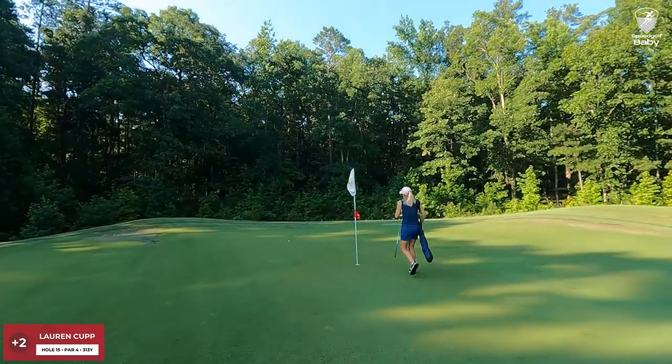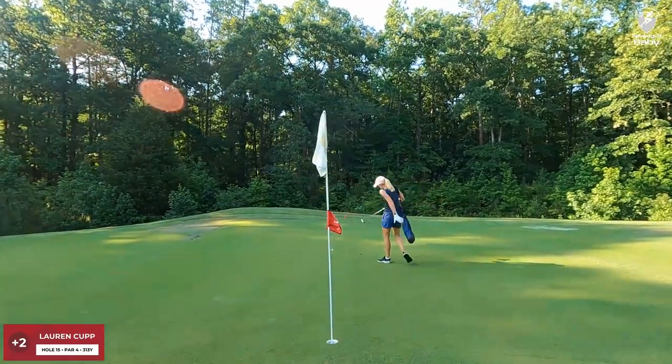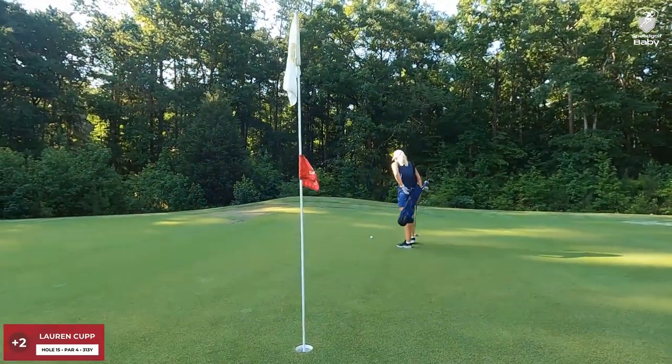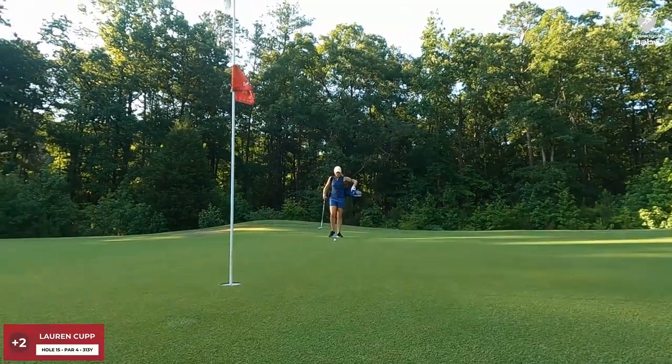Started 4 shots back. Yep. It's already clawed back a couple of those. So it'll be interesting to see. Both Jason and Scott gave him some space. We will see what the leaderboard looks like after Lauren rolls this one in.